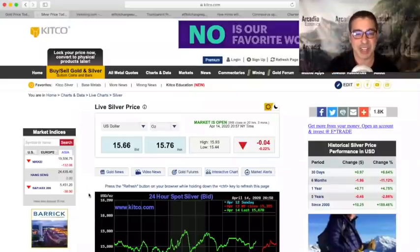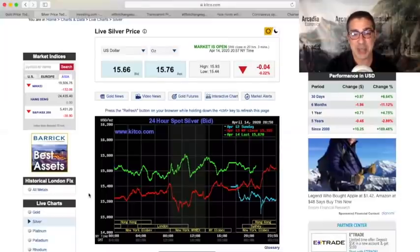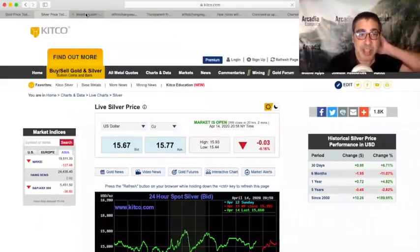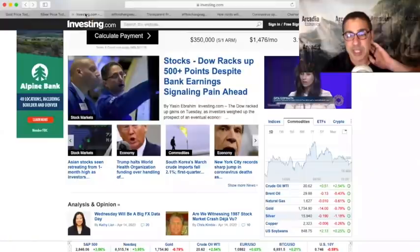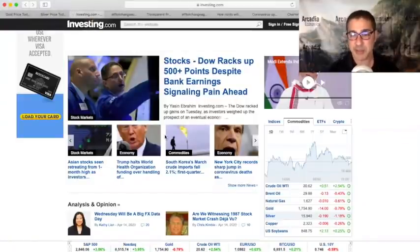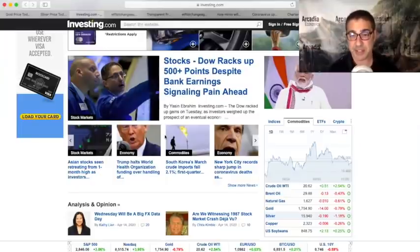Silver 1570-ish, let's call it, on Kitco. Pretty flat since the open on Sunday, maybe 20 cents higher. But we'll take a look here. You see on investing.com, there they have gold at 1754 and silver at 1594.